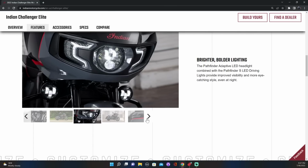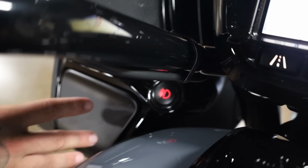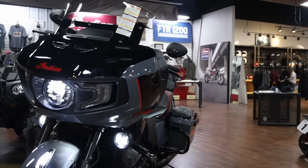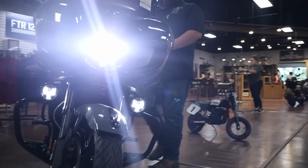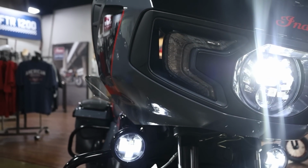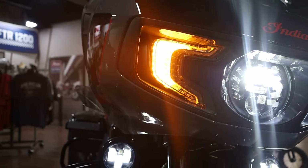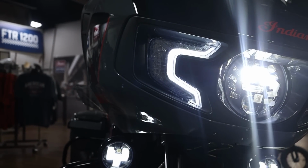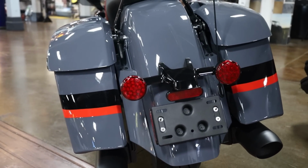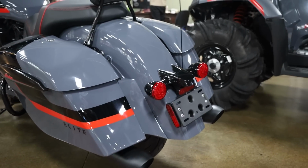And now here's one area I want to point out. This is kind of cool. We got a bike with full LEDs all the way around. Holy crap. A brand new motorcycle with LEDs all the way around from Indian. Incredible. This is not exclusive to Indian, by the way. This issue that I talk about all the time, it's a Harley thing too. So they'll mix like LED and then some halogen. Well, they didn't do that on this bike. They went full LED, which is awesome. But they also added the Pathfinder S lights.